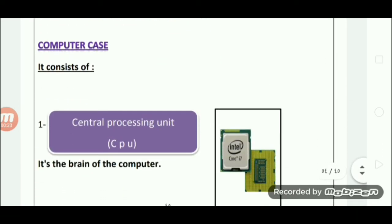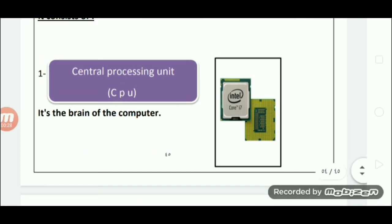Okay, number three, computer case. It's very important for the computer. It consists of the central processing unit, or CPU. We can say CPU or central processing unit. It is the brain of the computer. We are human, we have brains to think, but the brain of the computer is the CPU.